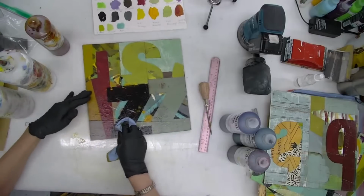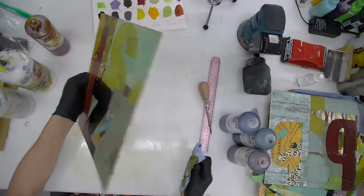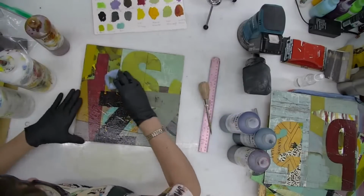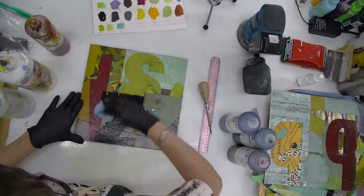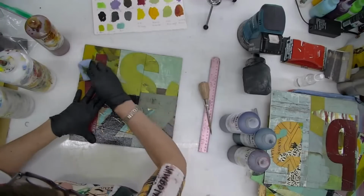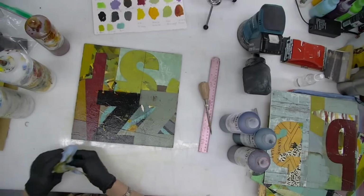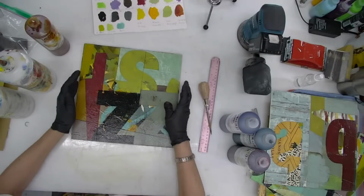But keep in mind that the thicker it is, if you don't like it, the more work you're going to have ahead of you. So I'd rather go with multiple really thin glazes rather than one heavy-handed one. Now, there's not going to be a huge difference here, but I just wanted to show you that that's what I would do.